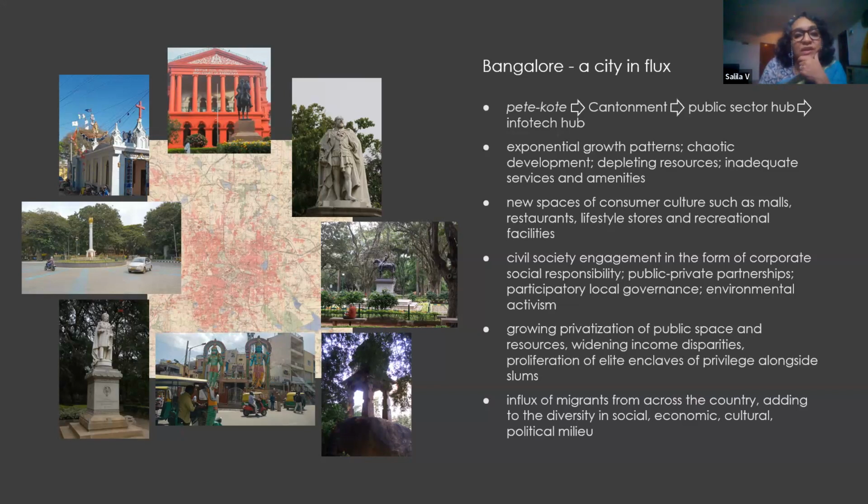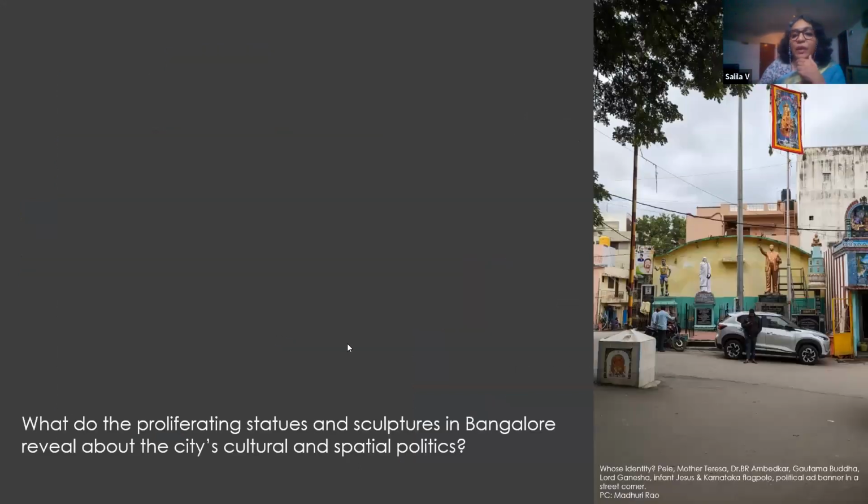One might ask what this has to do with the visual culture, but there is this idea of claiming spaces for each group that we thought was visible through the statuary that appeared in those places then. And that's what we tried to document in our study. So the question again is, what do the proliferating statues and sculptures in Bangalore reveal about the city's cultural and spatial politics?